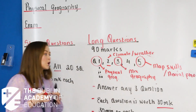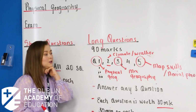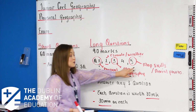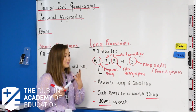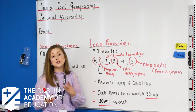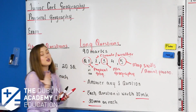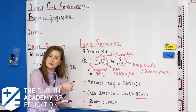So guys, that's just a quick overview. And if you notice here, question 1, 3 and 5 are really the ones that I would be saying to you are the most predictable. Question number 1 is generally your physical geography. Question number 5 is always your map skills, and a lot of people don't like map skills, but it's a good question to answer because it's predictable, okay? You can practice it, and also you get your aerial photograph and ordnance survey map on the day. Question number 3 is lovely because you get that little bit more option. So for example, you'll generally see a population section to it or migration in there, but if you don't like that, you can choose something else.